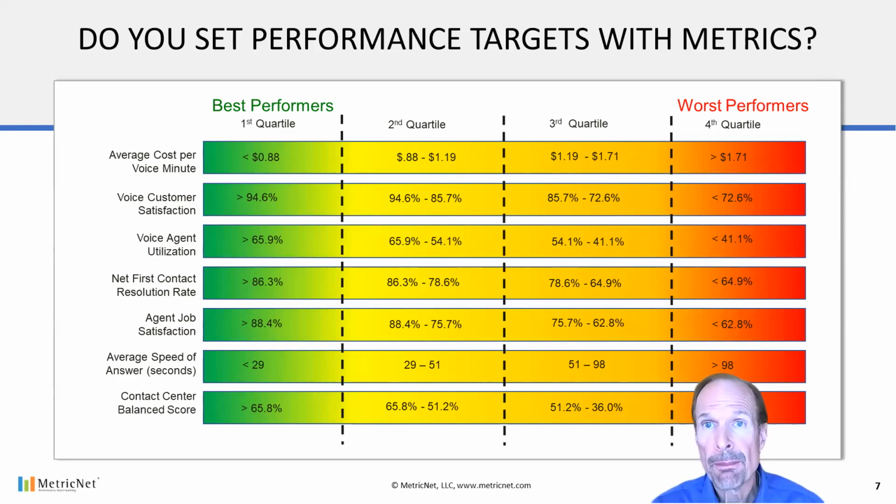You may recall this chart from Module 5 of the course when we discussed benchmarking data, quartiles, and performance targets. In that module, our recommendation was that you establish your performance targets to achieve top quartile performance for your KPIs. Those top quartiles are shown on this chart. Top quartile performance in North America for cost per minute of handle time is 88 cents or less. For customer satisfaction, top quartile performance is 94.6% or greater. For agent utilization, it's 65.9% or greater.